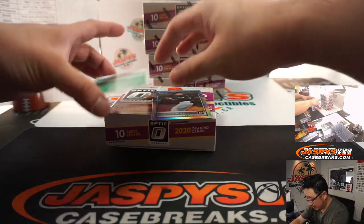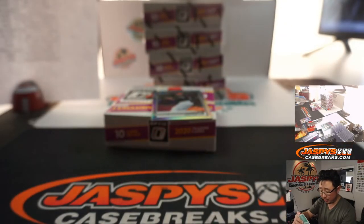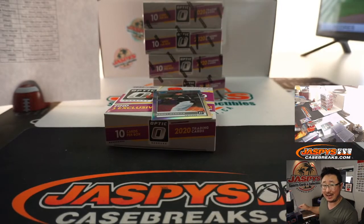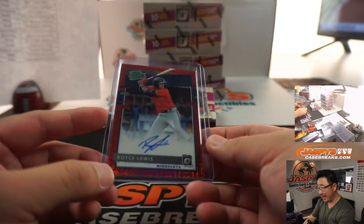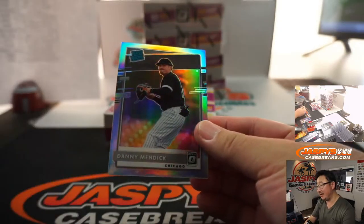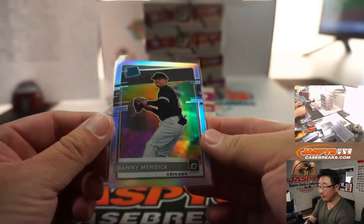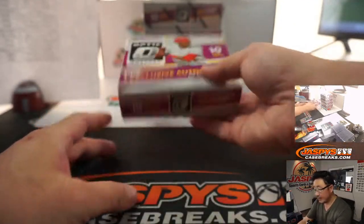And the third and final autograph is going to be a nice Royce Lewis autograph, rated prospect auto for the Twins. That's going to be for EA and the Twins. Twins playing today? Twins fell to the Pirates. Pirates bouncing back in the eighth and ninth inning to beat the Twins 6-5 in Pittsburgh. That's for the White Sox. That'll be for Rick. It's box one, box two.